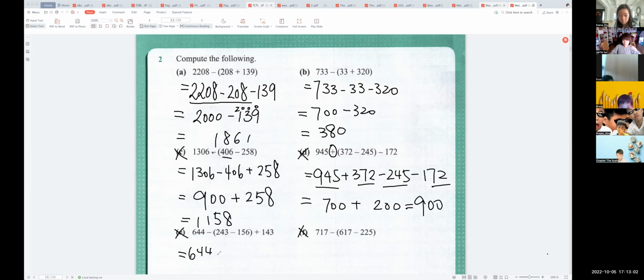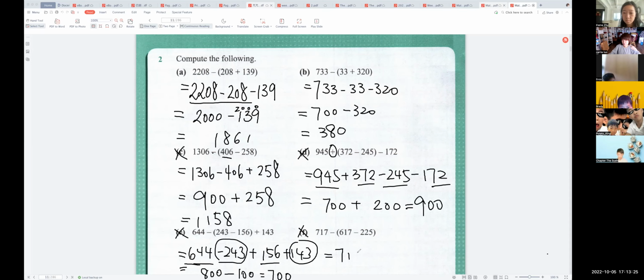Okay, so 644 minus 243 plus 156 plus 143, right? When minus meets minus, so these two, and these two. So these two plus together equals 800, minus 100 equals 700. Last one, 717 minus 617 plus 225 equals 325. Okay, very good, everybody.